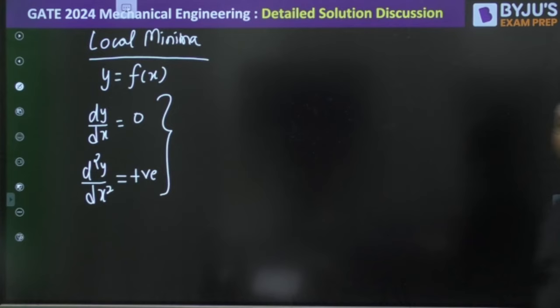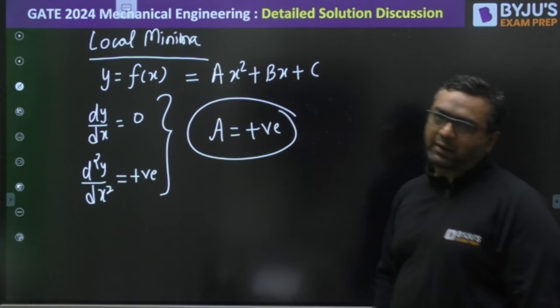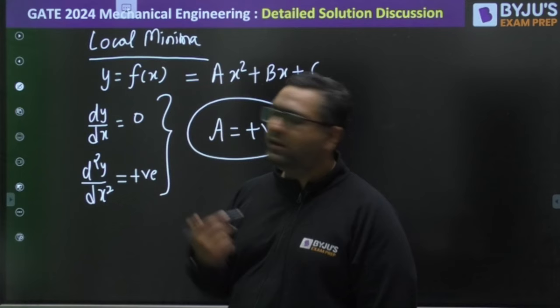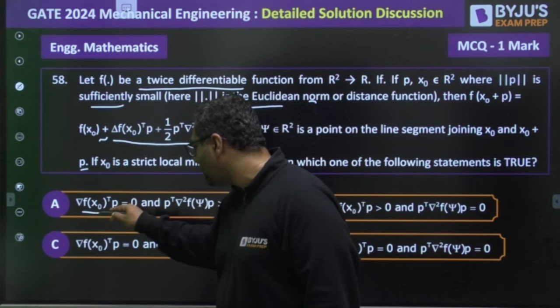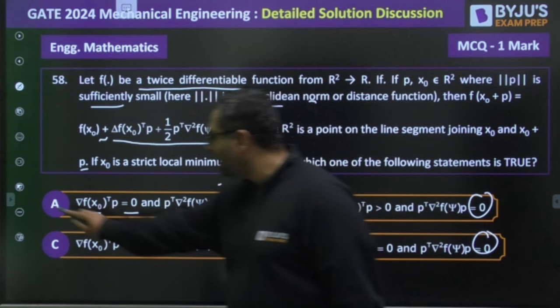And guys, if we are assuming this function f(x) as ax² + bx + c, then a should be positive. This is one condition when we are talking about the local minima. These are the conditions that need to be satisfied. If you see this in the options, you will find delta f(x₀) is 0 here, and delta square is positive here. In other options, this is negative, and in another option, this is 0, this is 0. So that is why option A looks like the correct option.